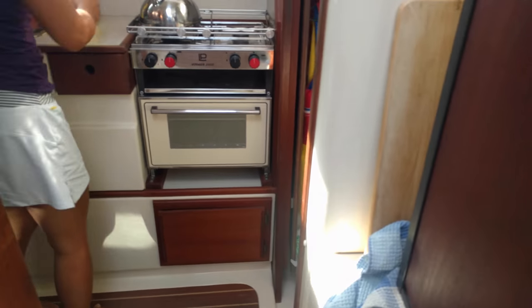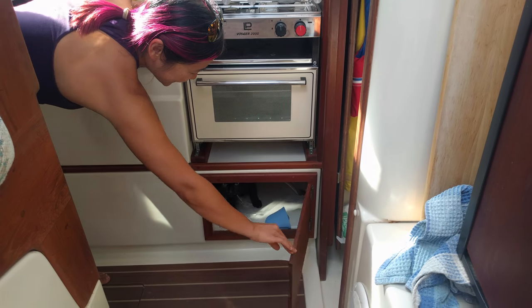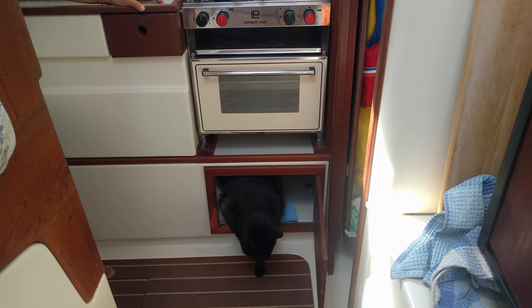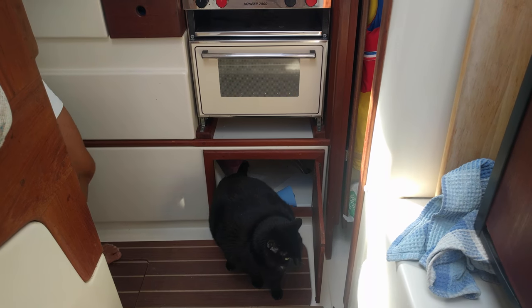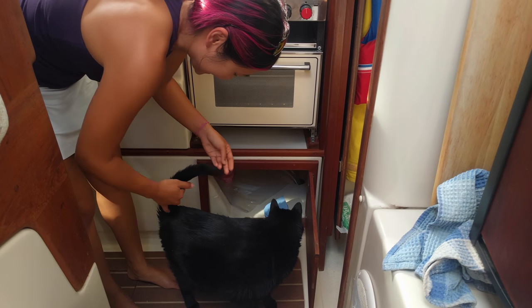So it was a bit of a rough ride here, and Herky found himself a little cubby place to hide. But it stopped moving now, buddy, so you can come out. Good boy. Let's get some food in him.